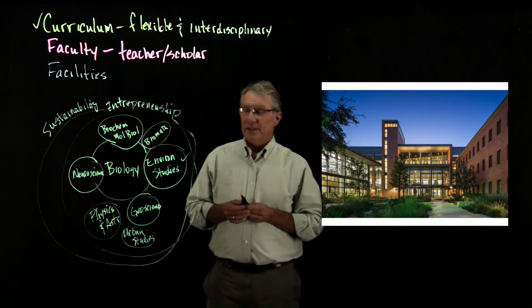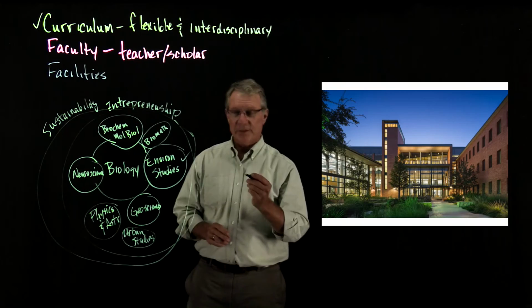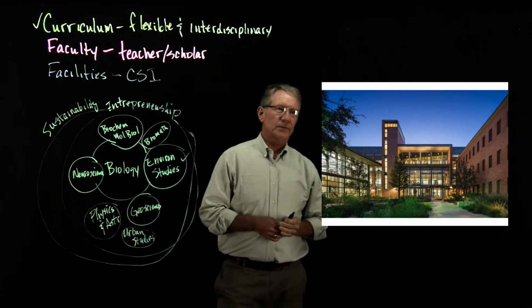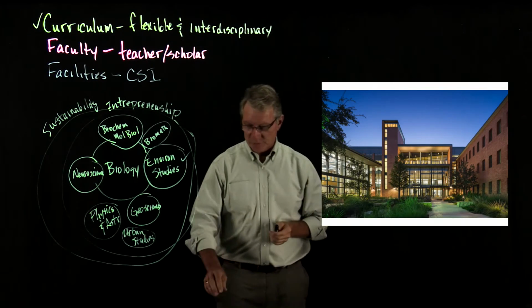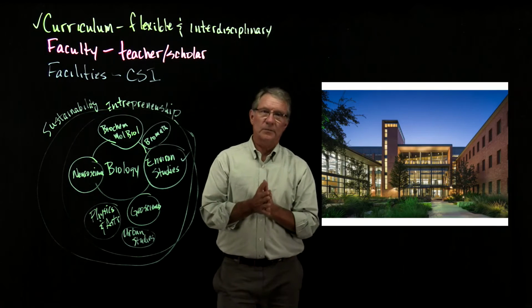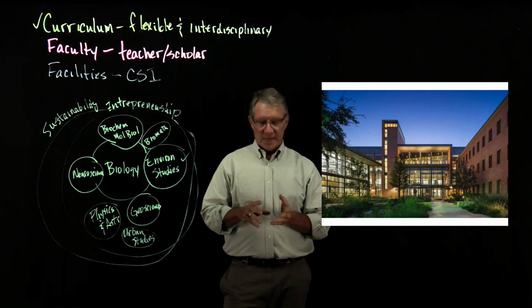Now, the final thing that I want to talk about are the facilities. And at Trinity, we just completed what's known as the Center for the Sciences and Innovation, CSI. It's kind of a funny name, but it's an appropriate name, and I hope you'll see why. We had three main goals with this facility. It was a $127 million building. It was completed just a couple years ago. And we had three main goals.